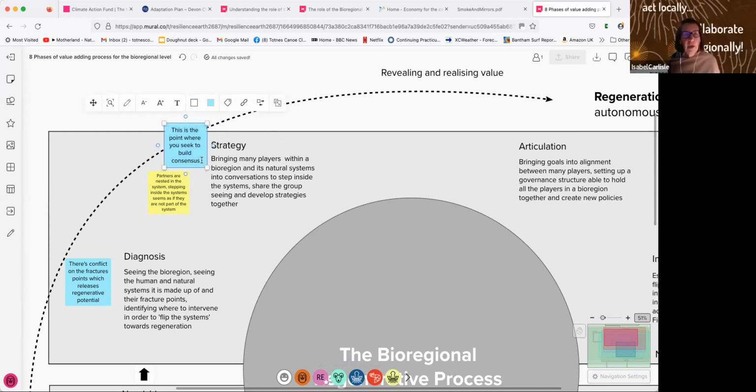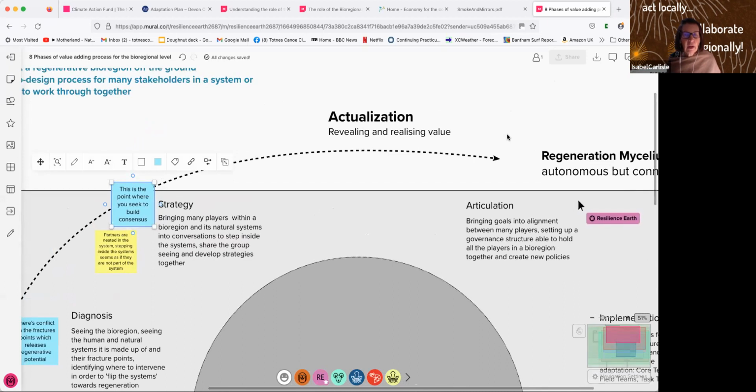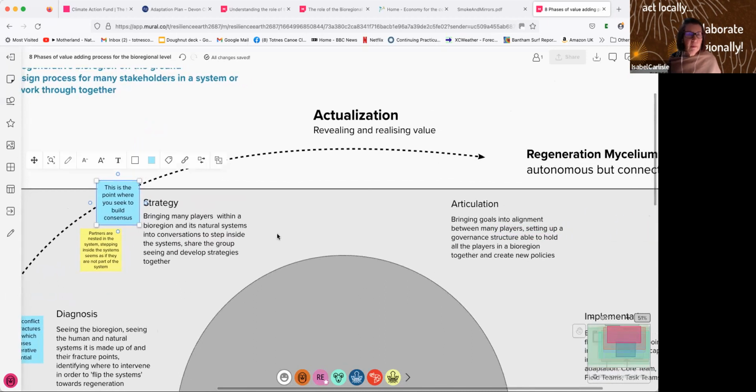That's very good. Okay, let's move on to articulation. I'm just going to keep writing some notes here on the mural, Oscar. If you'd like to introduce people into articulation, I'll come and jump in.